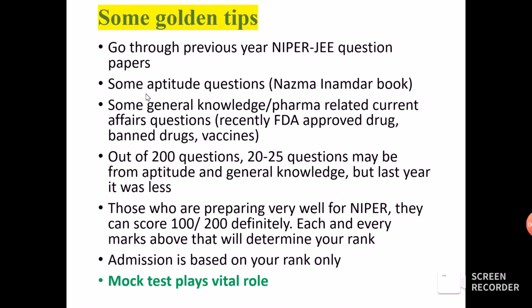Then they will ask some aptitude questions. You can refer to Najma Inamdar's book for aptitude questions or previous year questions also, but in this book some answers are given wrong, so check whether your answer is correct or not.